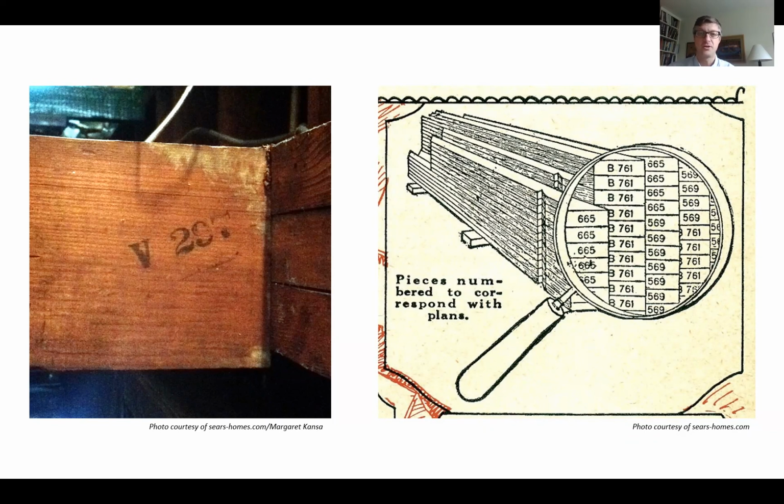One of the first things to look for is stamped framing members, which may be exposed in the attic or basement of the house. Sometimes they are revealed when a wall is opened up during renovations. In these examples from a Sears kit house, the lumber on the left is stamped on the side with an alphanumeric code, V29T, that corresponds to the set of building plans that came with the kit. In other cases, the alphanumeric code is stamped on the end of each board, which unfortunately means that the code is hidden once the board is put into place.